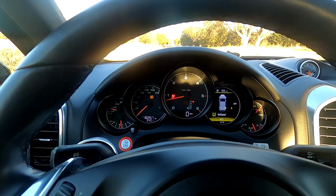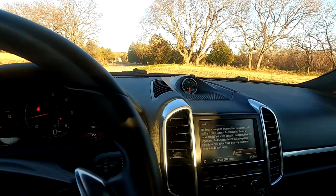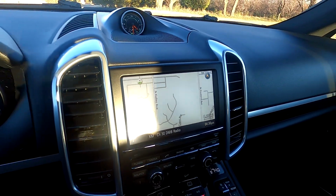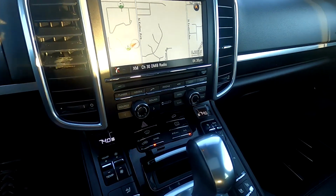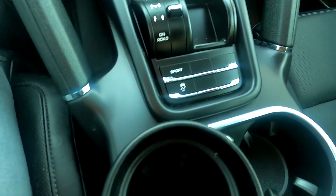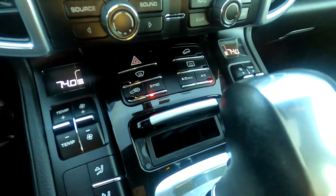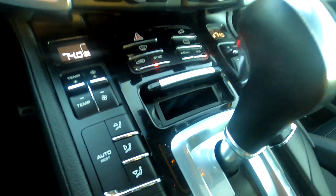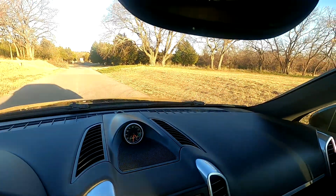Starts right up, no issues there. This car does have a Bose stereo, navigation, heated and cooled seats, automatic climate control, and because it is dual zone, you can lock it to sync on both sides. Very nice analog clock there.